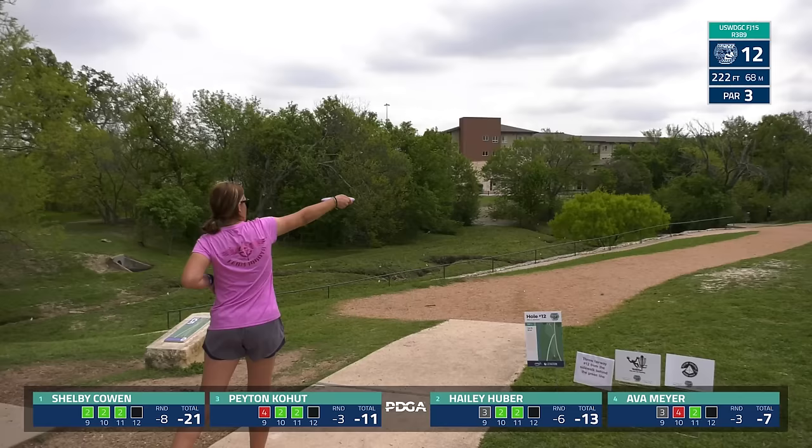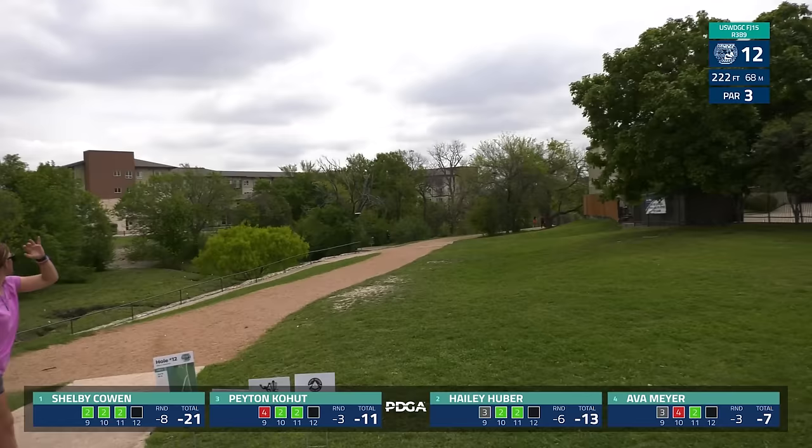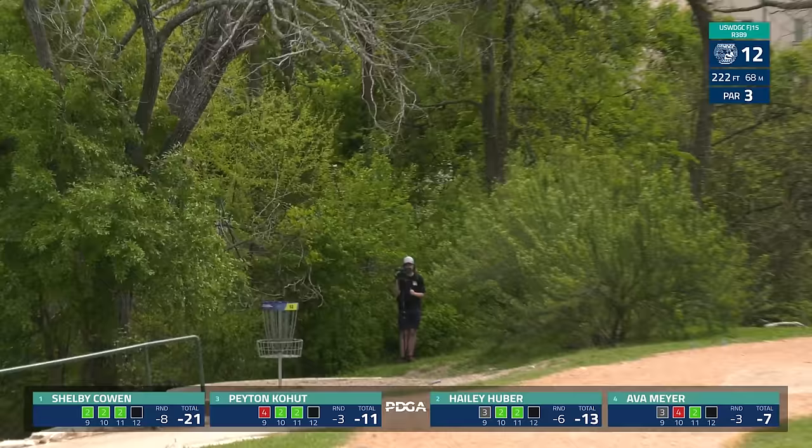Yeah, very well controlled. Going to leave herself a bit of a scary putt, but great tee shot. The line was great. Hailey a little straighter, but it looks like the disc is also pretty neutral. It just kind of scoots right there under the basket. My goodness. Can't do it any better.